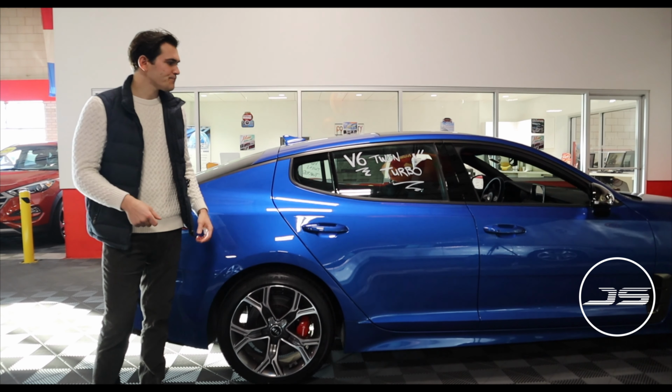Now that I've told you a little bit about the performance of this car, I'd like to show you how practical it is. So I'm 6'1", and I've set up the seat for me to fit in the car comfortably, right? I'm not sacrificing anything. Let's see how I fit behind myself in the back. So overall, I would say I'm pretty comfortable.